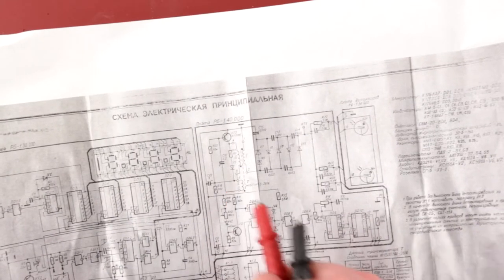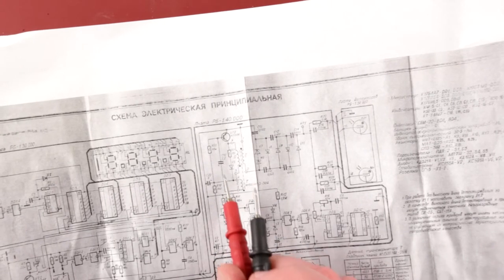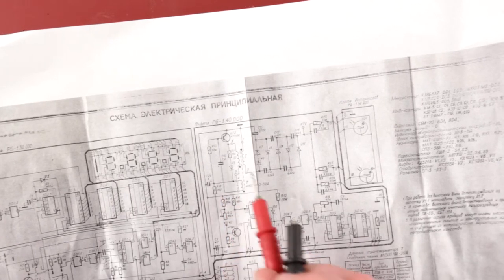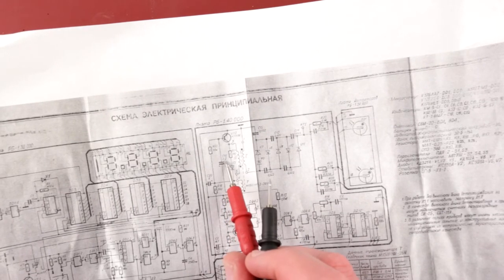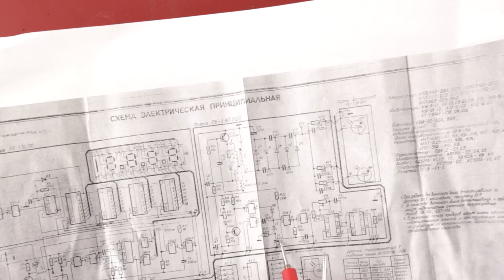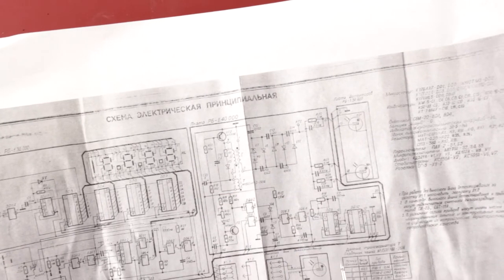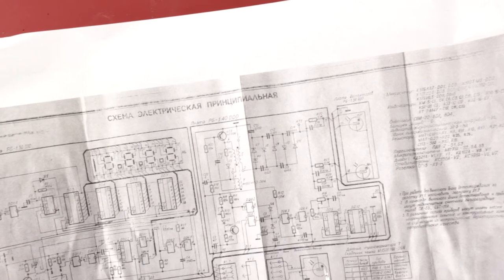It's funny that on this schematic, there are a few capacitors marked with a plus sign, which implies that this is an electrolytic capacitor, which doesn't really make sense because it says C10 2.2. I assume this is 2.2 microfarad, and then C7 0.22 microfarad. Why is there a plus here? I don't know. I don't think it matters.